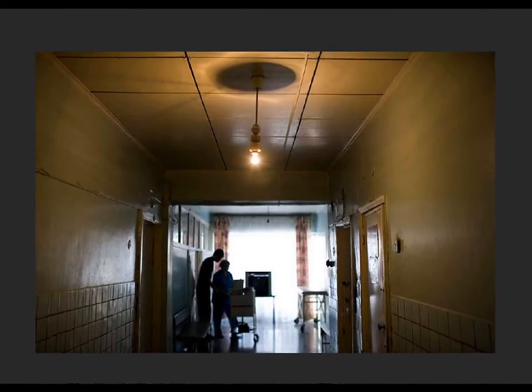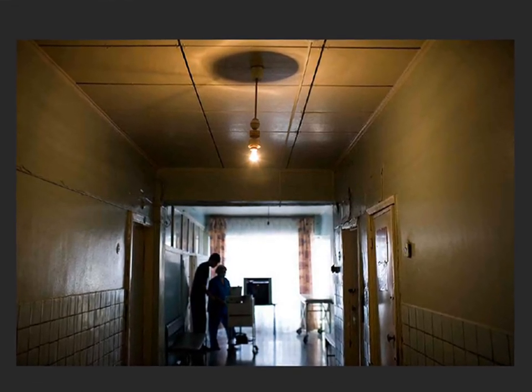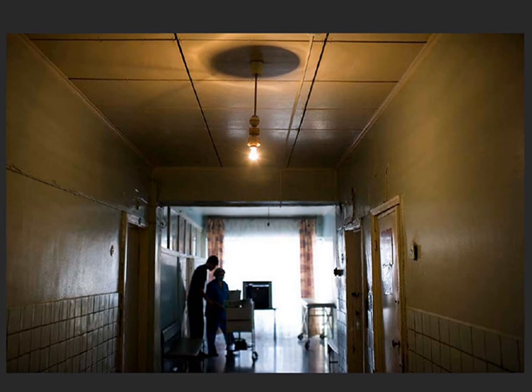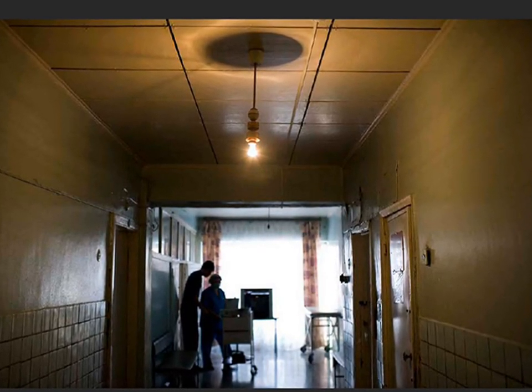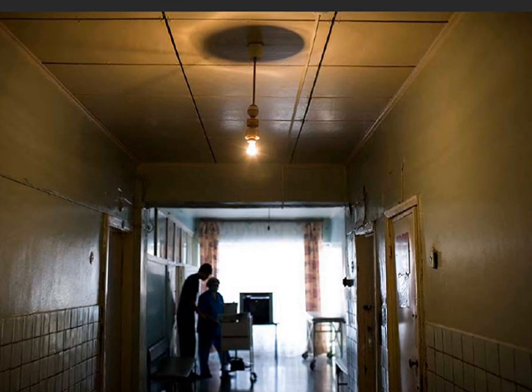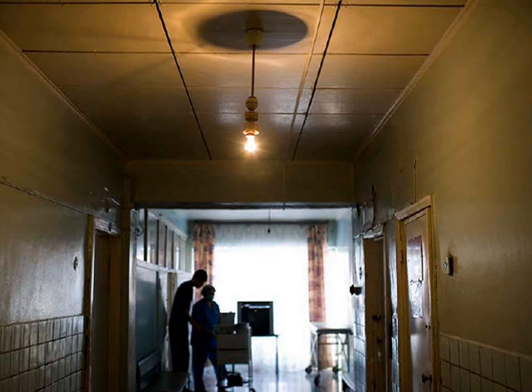This picture, to me, is very much a mood picture. It says really the simplicity of the hospital, this one light bulb lighting the hallway. So it's very much just getting a sense of place and just getting a sense of the atmosphere.